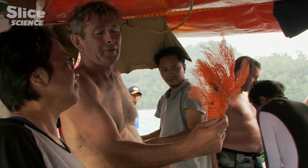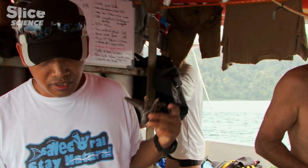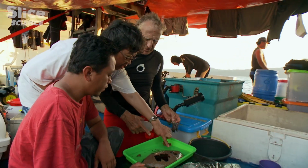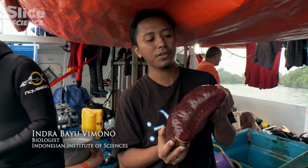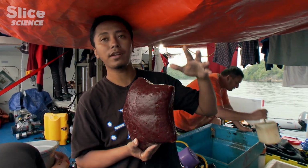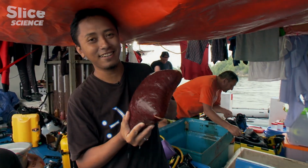I don't know what it is. I've never seen this before. The specimens collected will be carefully prepared to arrive in good condition for the specialists who will study them, including this astonishing starfish. I never saw it in Western Indonesia. In Eastern Indonesia, only here in Lengguru before. So many dives, and this one my first.